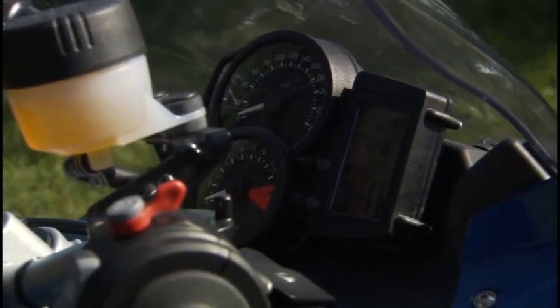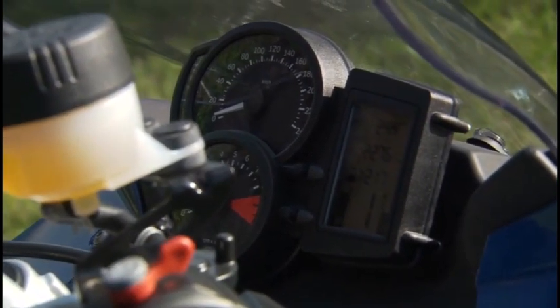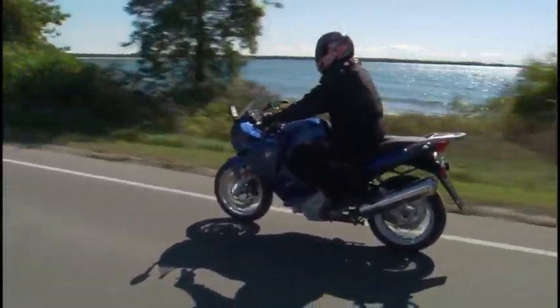You've got a clock. You can dial in ambient temperature, and you can change all the goings on with this little button right here. You can change for your average fuel economy per tank, your economy right now, and it's got the really handy gear position indicator, which I didn't think I'd like, but now that I've been riding a few BMWs, I find it amazingly helpful.